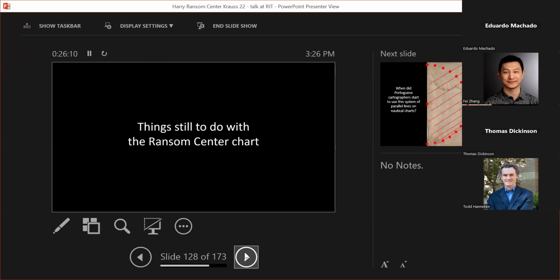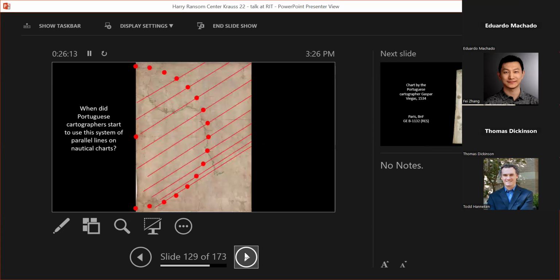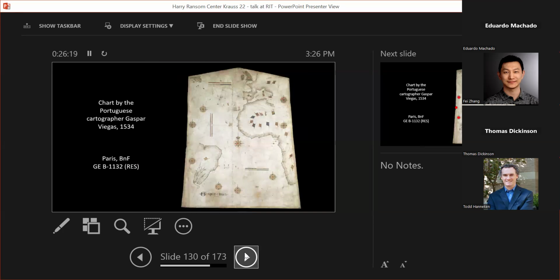So, things still to do with the Ransom Center chart. When did the Portuguese cartographers first start to use this system of parallel lines on nautical charts? And then I've recently come across this chart by another Portuguese cartographer, Gaspar Viegas, made in 1534. And it seems quite similar to the type of chart that we have in the Harry Ransom Center and the James Ford Bell Library maps, in that it's focused on the Atlantic world. It's not intended to help guide you in navigating to the Indian Ocean. And here is the rhumb line network on that chart.